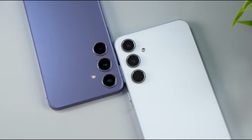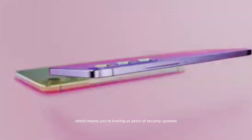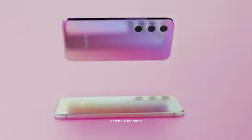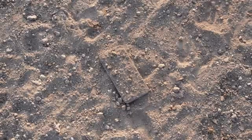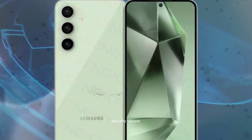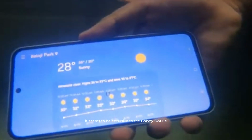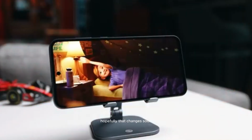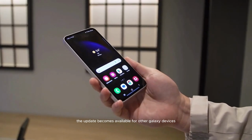In fact, the S24 FE will get software support for 7 years, which means you're looking at years of security updates and new features, much like the premium models in the S24 series. Now, let's talk a bit more about the October 2024 security update. Samsung provided details on this recently, but for now, it seems to be exclusive to the Galaxy S24 FE. Hopefully, that changes soon and the update becomes available for other Galaxy devices.